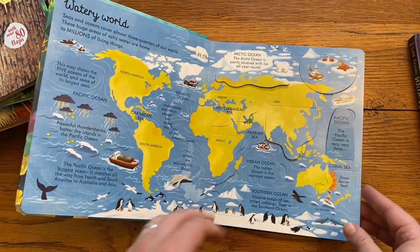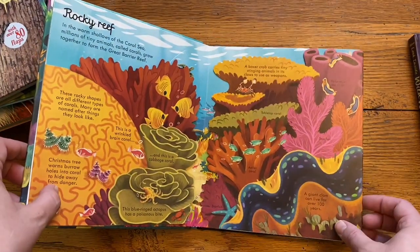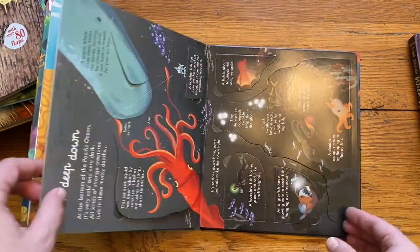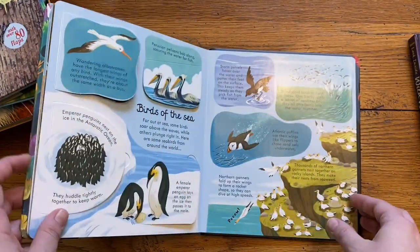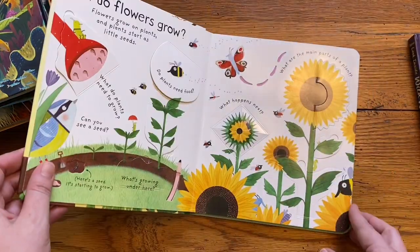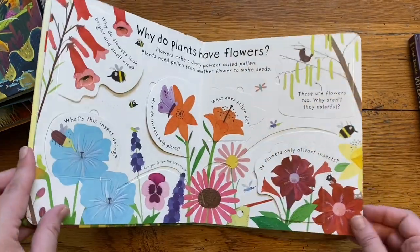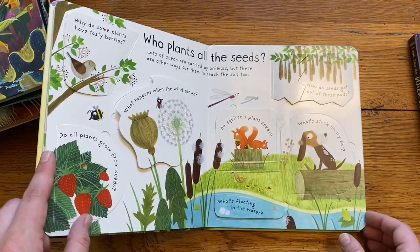Seas and Oceans. So more about what lives in the sea and in the ocean. Forests, birds. Here's another How Do Flowers Grow book. This one is more of a lift the flap book as opposed to that early reader one I just showed you.